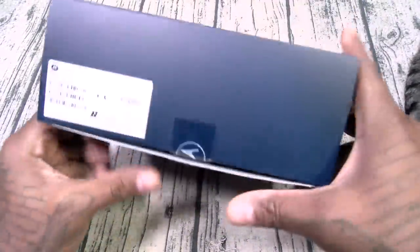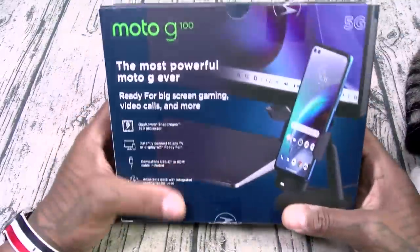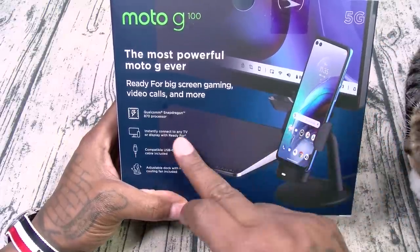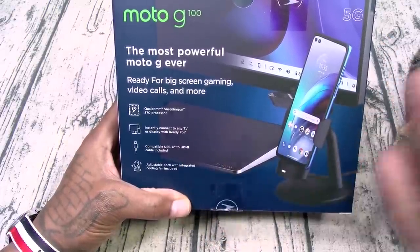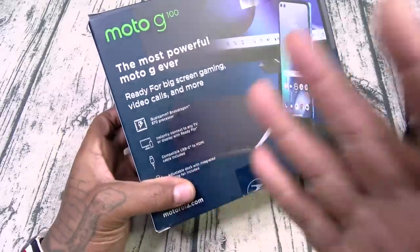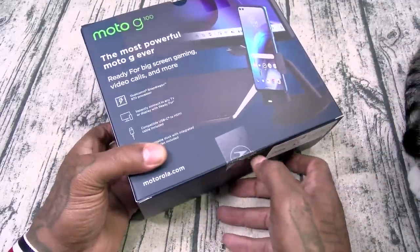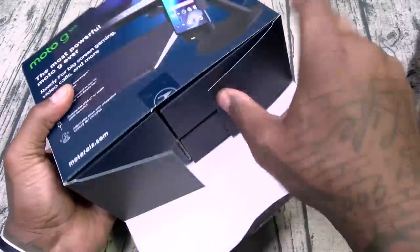Okay, now, here's the bundle deal. Let's see. Did we miss anything? Qualcomm Snapdragon 870. Now, here's Ready For, okay? Instantly connect to any TV or display with Ready For. If you buy the phone by itself, you're gonna have to buy that accessory separately. That's why I said the bundle is the best deal.